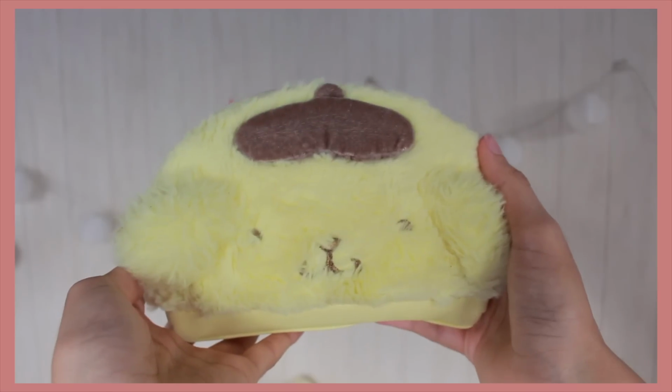I've got this super cute fluffy pom-pom cream pencil case, which I actually got from Mel. It was my Christmas present. No, it was my birthday present from Mel, but she gave it to me in May because she was almost a year late with my birthday present.